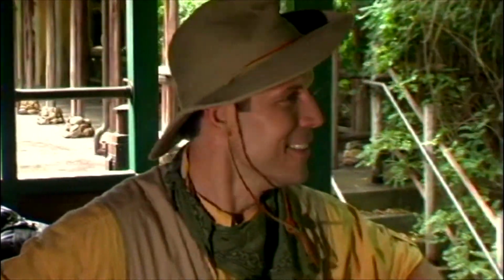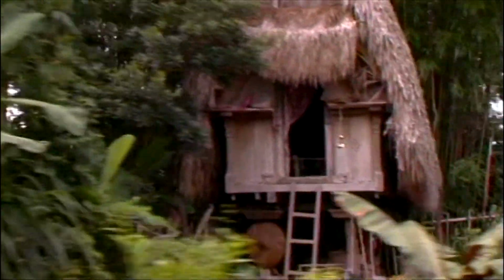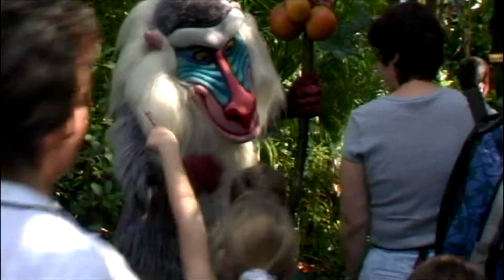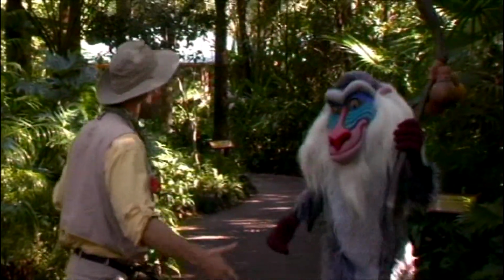All aboard the Wildlife Express. We're on the right track to Rafiki's Planet Watch. Cool. See you guys. Here in Disney's Animal Kingdom, we've explored jungles and rainforests. Now these are called ecosystems. They are the plants and animals that make up a community along with a habitat in which they live. Now all these ecosystems together make up a biosphere, which we call Planet Earth. Hey, look, it's Rafiki. Hi, Rafiki.